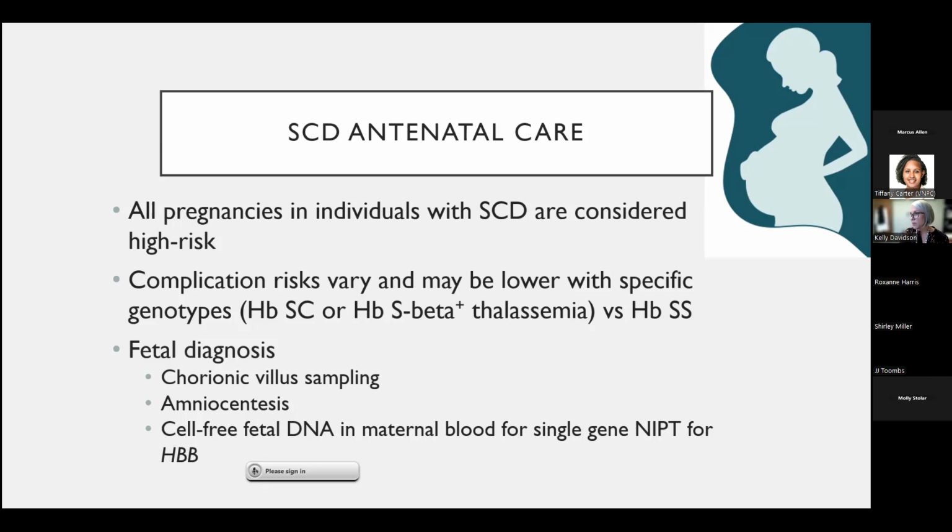If there is desire to know the diagnosis of the baby during pregnancy, there are 3 ways we can do this. Chorionic villus sampling can be performed at 10 to 14 weeks of gestation. An amniocentesis can be performed as early as 15 to 16 weeks. And then you can also do maternal blood testing for the beta globin mutation, this cell-free fetal DNA in the maternal blood. That would be another option.